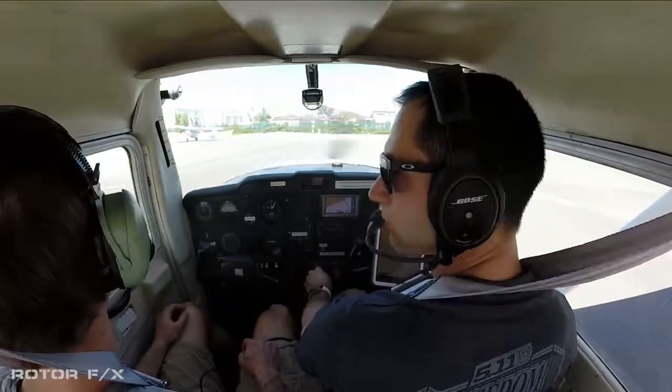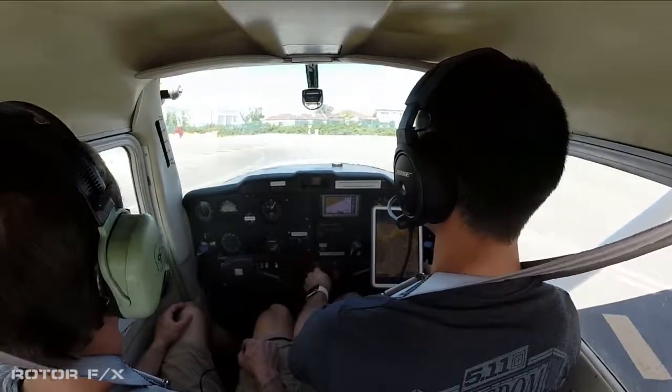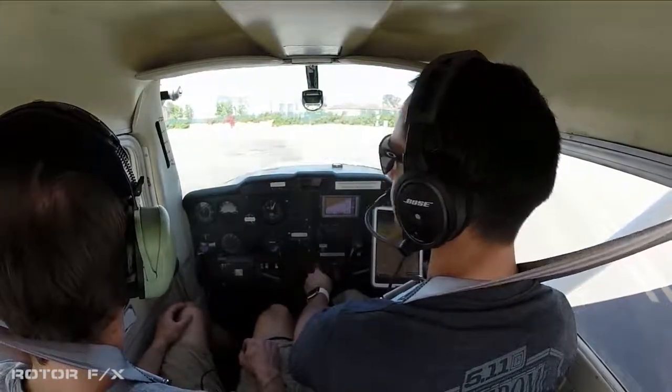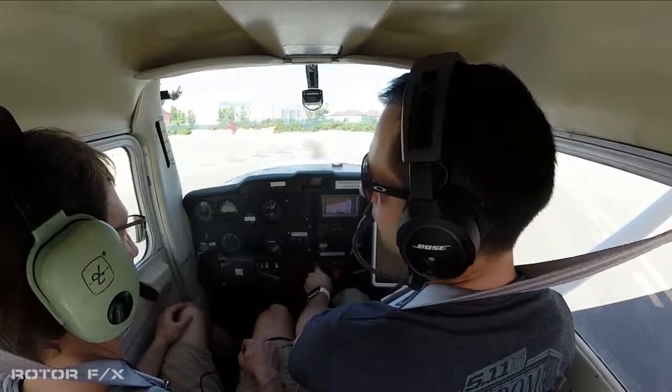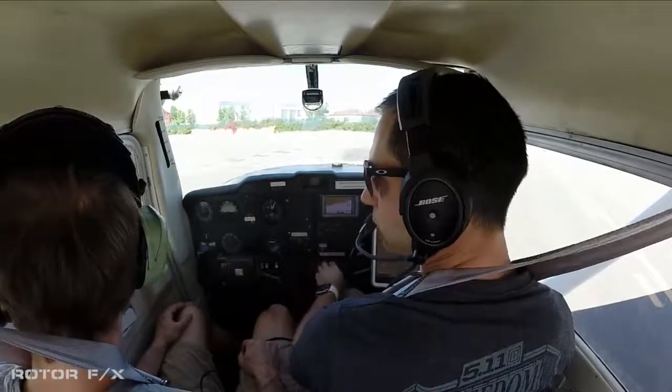Whiteman Tower. Cessna 73113 approaching Newhall Pass inbound landing, Charlie. Cessna 73113, Whiteman Tower. Say your altitude when able. Okay, we are at 3100. Here comes the ident. 24 Juliet at 3300. We have to wait for them to take Newhall off.